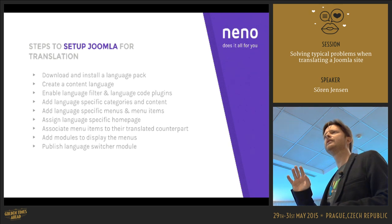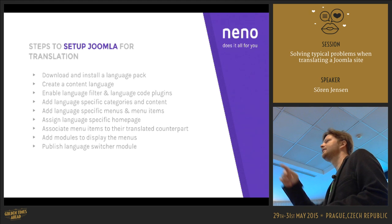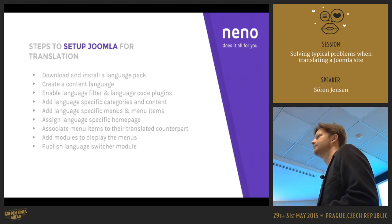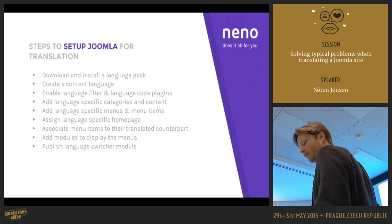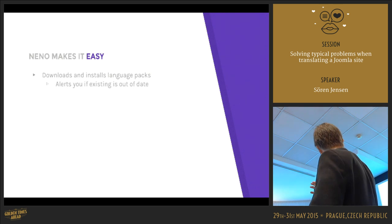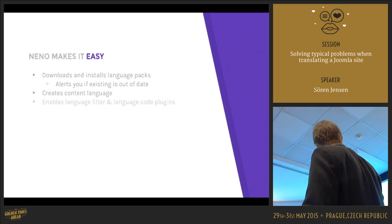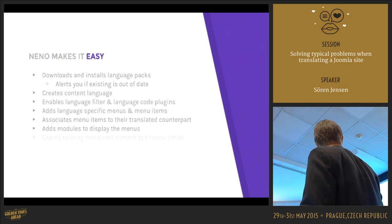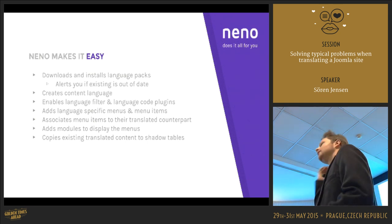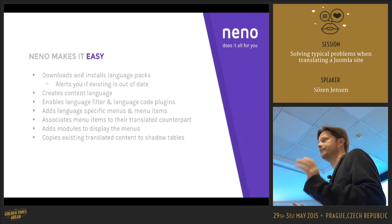I think there is a solution now for doing that faster. If you install Nano, it'll do all of this for you. It will download and install the language packs. It'll alert you as well if it's out of date and say you need to update your language pack. It'll create the content languages, enable the language filter. It'll do all of those things for you. So when you install Nano, we want to take over everything to do with multilingual and languages and make it easy for you. That's our ambition.